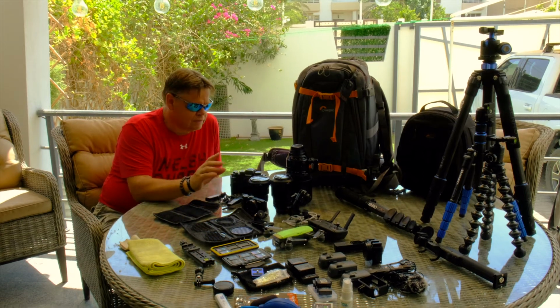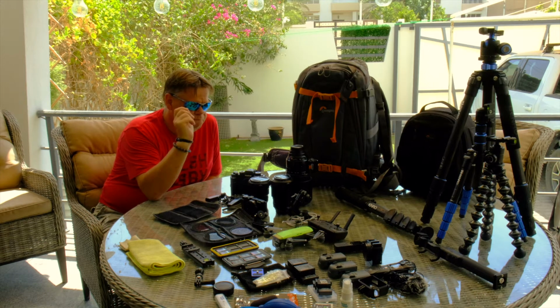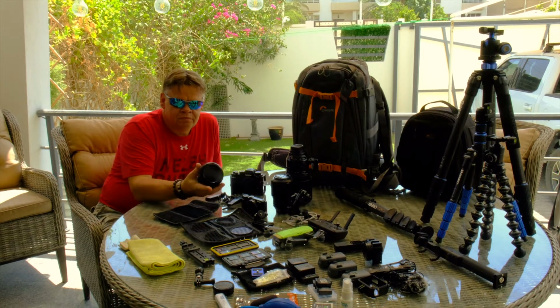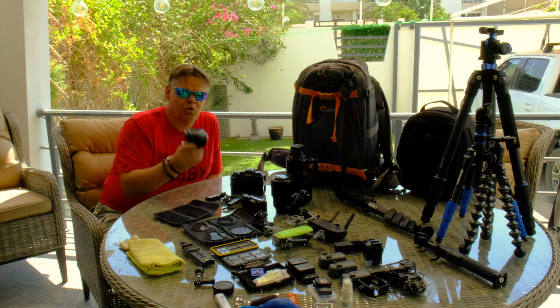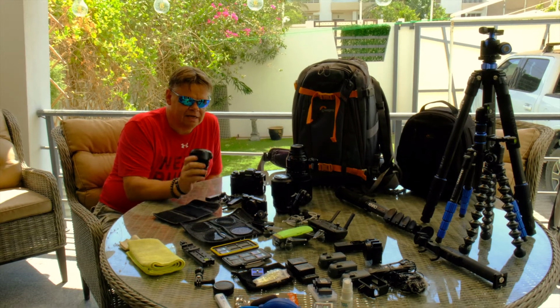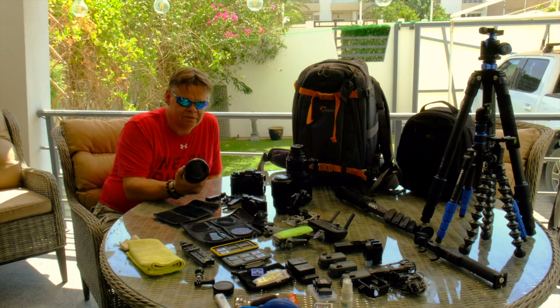Lens-wise, as I said, you've got the 18-55 up there. I've got the 10-24. I love this lens. This lens normally sits on the X-T3 all the time. This is my main lens. It gets the most use for absolutely everything.